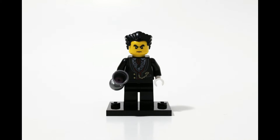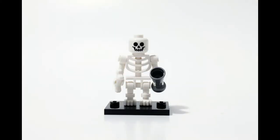As you can see, his face is very angry. As far as Draculas go, I think he's pretty good. He doesn't have the fangs, but it'll do.